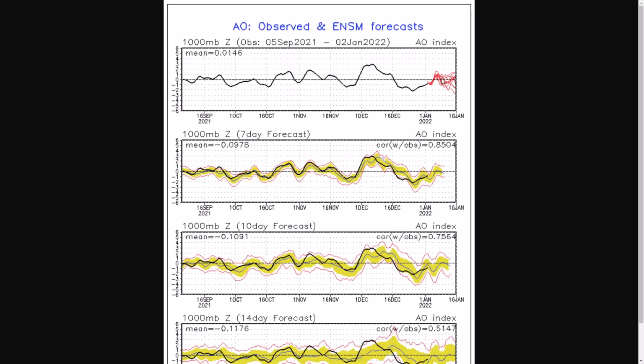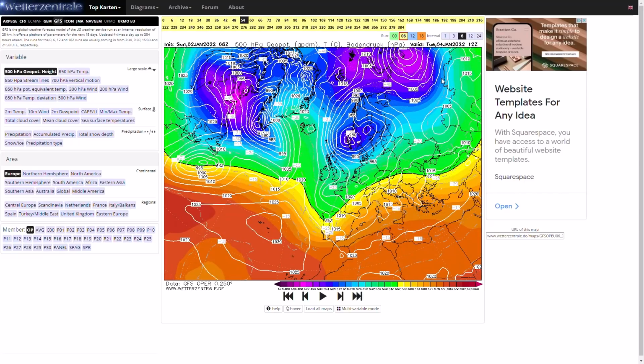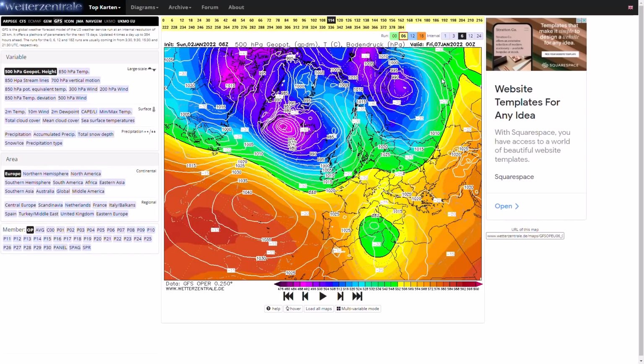Now, if we do have a look at the GFS, GFS is very much going for the NAO pattern with westerly winds. Now, you can see northerly winds moving through at the moment, pretty chilly. And then we see a brief ridge of high pressure with a bit of a milder sector before northwesterly winds, chilly polar maritime air mass.